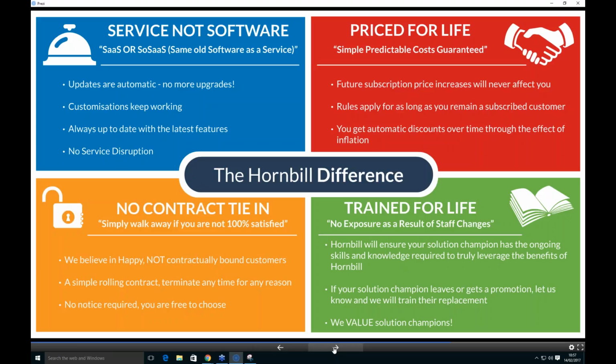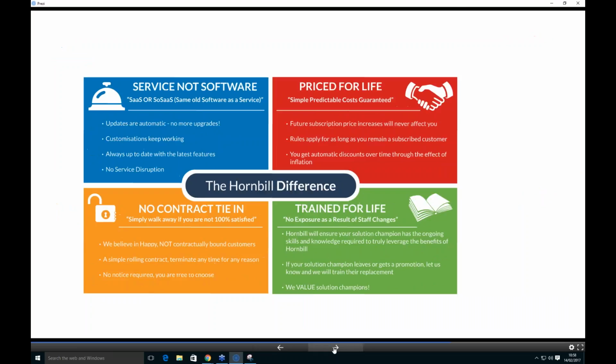And no contract tie-in. We want happy customers, not contractually bound customers. So we allow you to cancel your contract at any time for any reason without any notice. I'm often asked why Hornbill do this, and the reason is quite simple. It forces us to offer a great value, quality service, otherwise our customers could simply walk away.